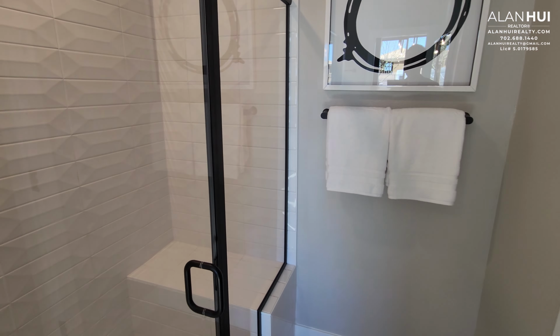Here we have the pantry. Your home will not come with a refrigerator, but there is an option to install a built-in 42-inch or 48-inch refrigerator space. This will cost $800.